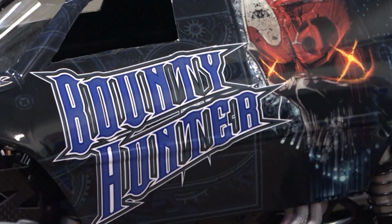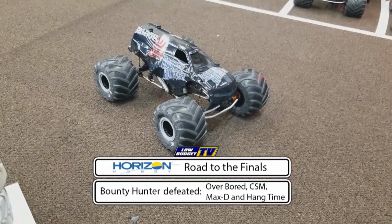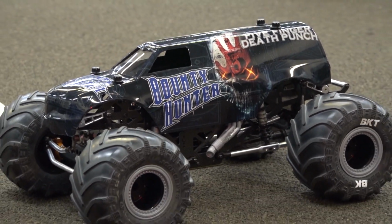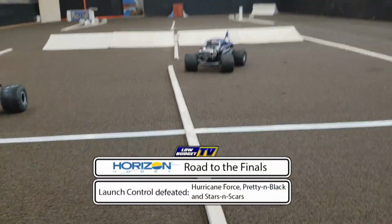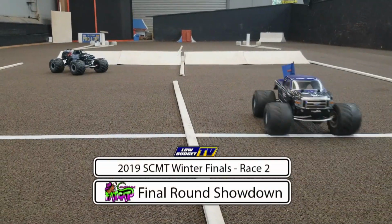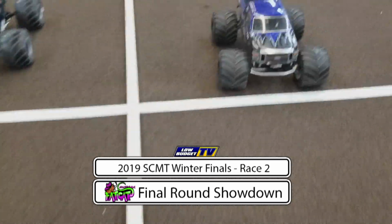So as you take a close-up look at the Bounty Hunter, we take a look at the Horizon Hobby Road to the Finals. Bounty Hunter defeated Overboard, CSM, Max D, and Hang Time. And on the other side, Launch Control defeated Hurricane Force, Pretty in Black, and Stars and Scars on his way to the final. So a lot of tough competition for these two in this Fat Cat Customs final round showdown, Tommy.